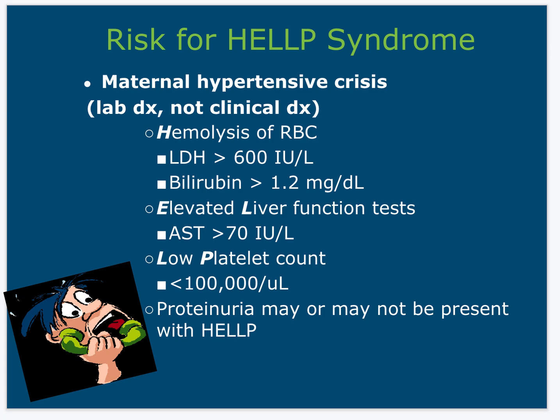So we see with the hemolysis, we will actually see decreasing hemoglobins. With the elevated liver function tests, we'll see hyperbilirubinemia, we can see jaundice, we'll see those AST and ALTs significantly elevated. We'll see low platelet counts, and this can be associated with DIC. We can also see PT and PTTs be changed as well.